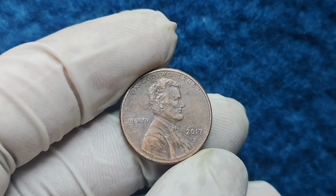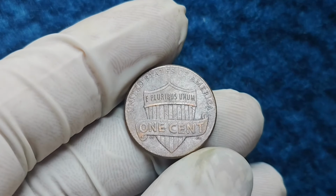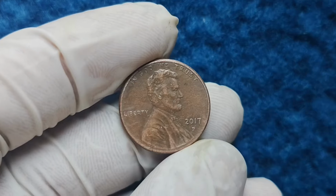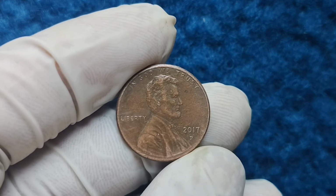The story behind the 2017 P Lincoln penny. First things first, what makes this penny special? In 2017, to celebrate the 225th anniversary of the U.S. Mint, something happened that had never happened before in history. The Philadelphia Mint did something shocking. They put a P mint mark on a Lincoln penny for the first time ever.